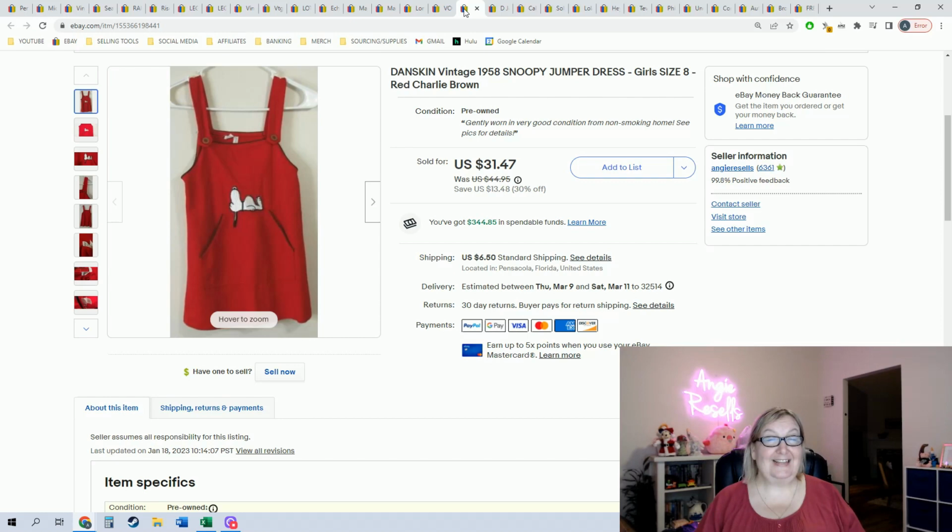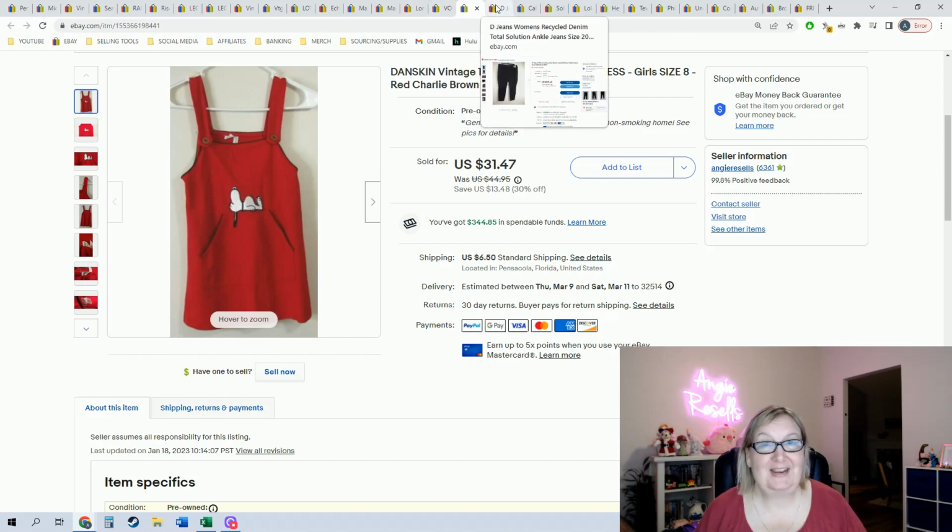Then I've had this for 6 months or so, I guess. I just saw this and thought it was so cute. It is a little jumper from 1958. Just so sweet, but it is a girl size 8. It did sell for $31.47 and I probably paid 50 cents for it.